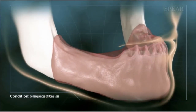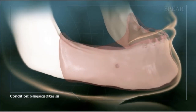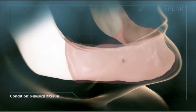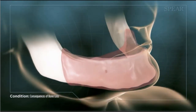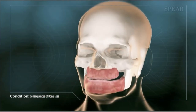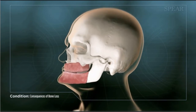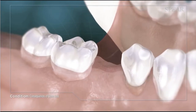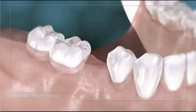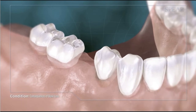As bone and tooth loss progresses, it alters the structure and appearance of the face due to a decrease in what is called the vertical dimension, the length between the tip of the nose and chin. This can cause premature wrinkling around the mouth, weakening of the facial muscles, and thinning of the lips, ultimately creating the appearance of premature aging. It is important to consult with your doctor to develop a treatment plan unique to your situation that best addresses missing teeth while reducing the potential consequences caused by bone loss.